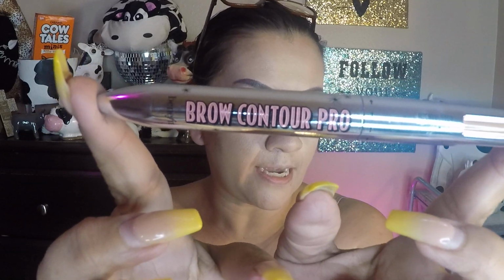Now, I've already done my foundation, and this is what I used for foundation. The Dior Forever in the shade 32. And that is my shade. Perfectly, like to a T, that's me. Okay, and I did my eyebrows with this little baby right here. This Brow Contour Pro by Benefit, and this is what I browed with. And yeah, and then what else did I do?